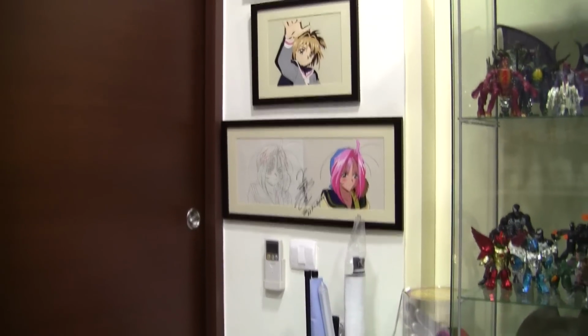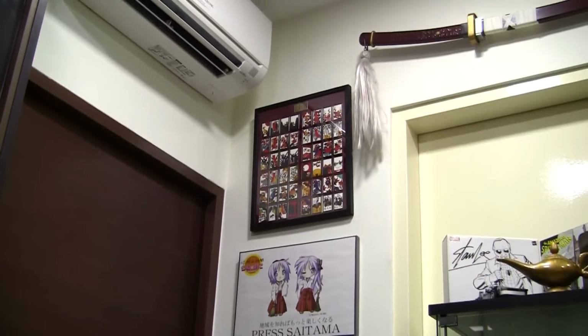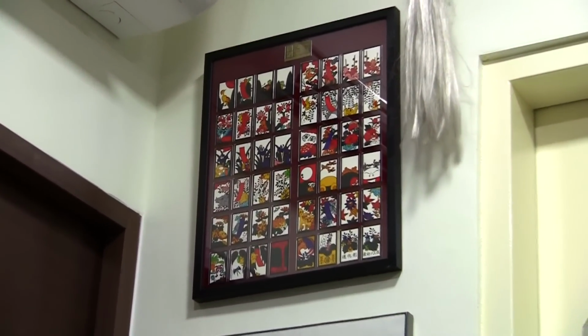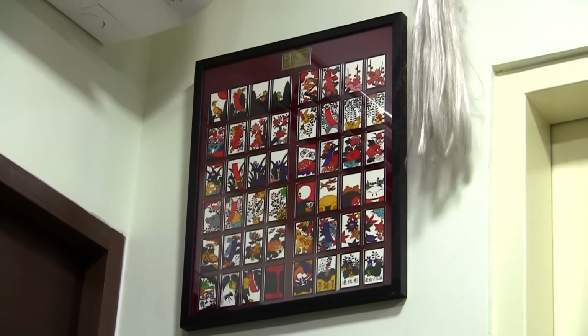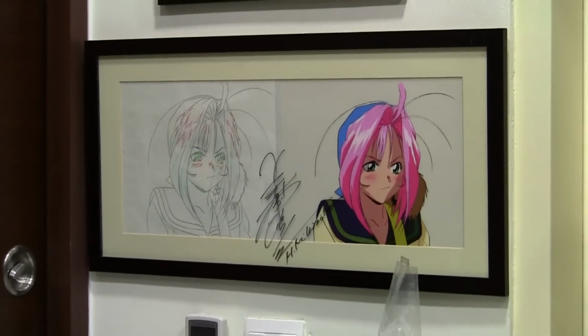Alrighty, wasting no more time, starting from the extreme left are some of the framed pieces such as the Pokemon Hanafuda card set from the Pokemon Center, which I find really meaningful because Nintendo was originally a Hanafuda card company. The poster from Saitama Press that I got at the Washinomiya Shrine, and a couple of cels from Cardcaptor Sakura and Macross 7, the latter signed by Haruhiko Mikimoto himself.